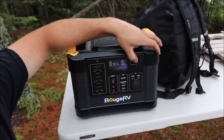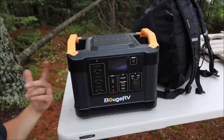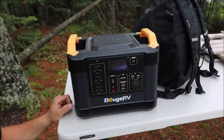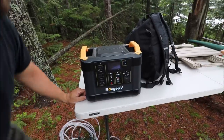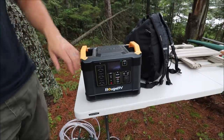So anyways, you might see this. We're not getting paid anything for it. These are actually very expensive. That's the only drawback that I see from these, they're hundreds of dollars and I don't know why they're so expensive. But we got it for free, so maybe I can show you guys a little bit about it. But it works really good to charge phones and stuff like that.